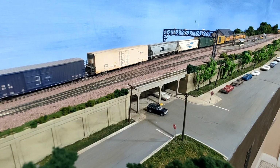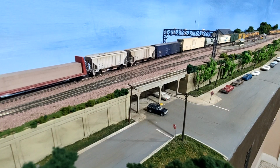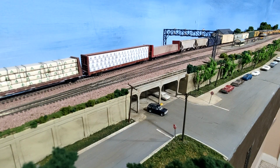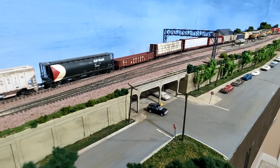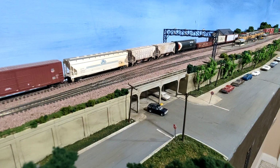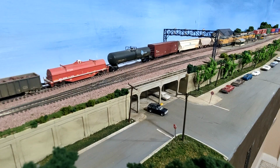One of the first things we want to do though is to see a few trains running through the completed area. We'll be doing a few more things here, but for now it's, I think, pretty much 100% complete. Here we see a manifest train going through as well as a double stack.